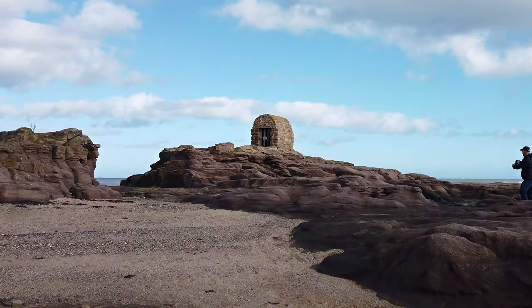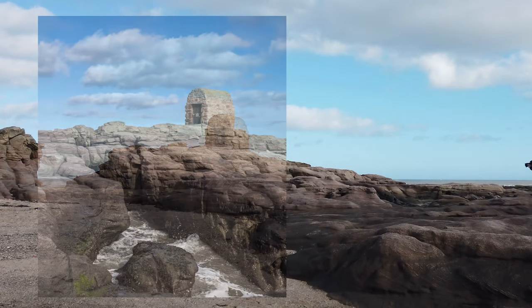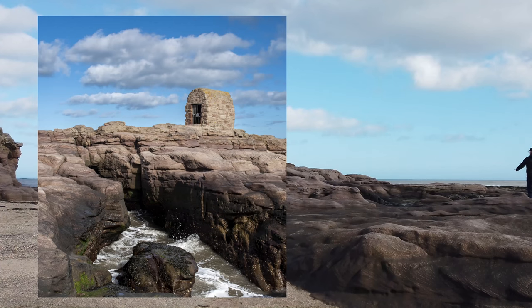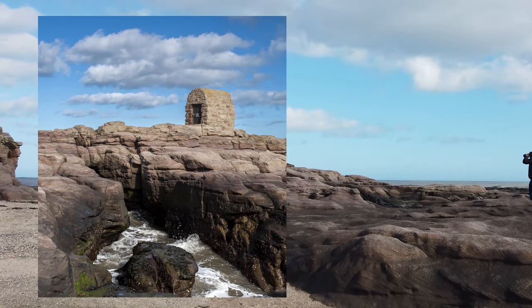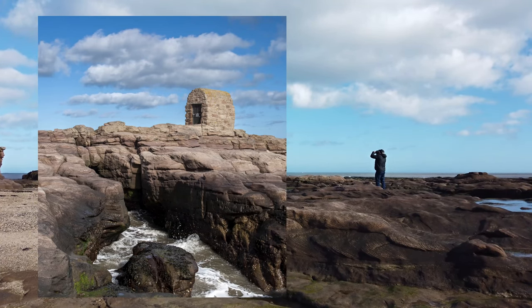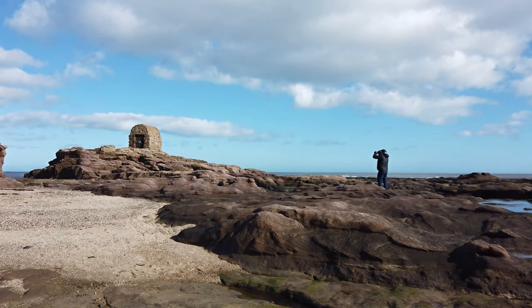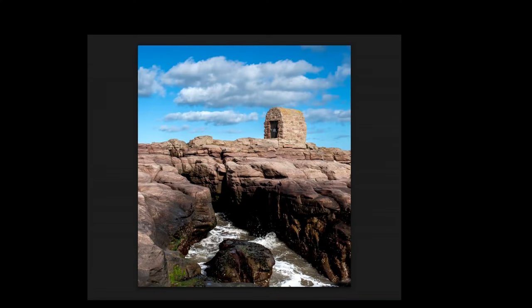Sun's gone in. Come on, sun. I don't want to get too near the water. Now we've got the sea coming from this channel here, and I'm just going to see what this is like. That's not a bad shot. It's not as good.